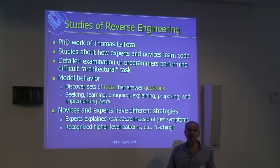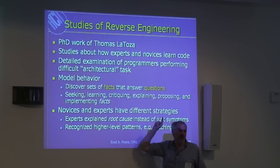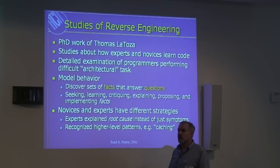Okay, so we have a model of what steps people are doing. And then we have a model of what information needs they have at each level. Okay, so for each process, what do they need to know? What do they need to look at? What do they need to keep track of in order to achieve that task effectively?